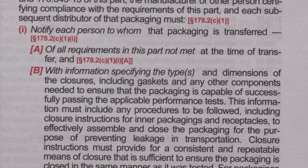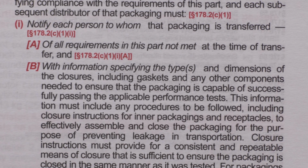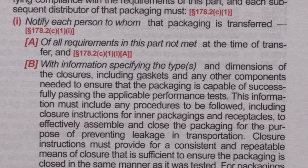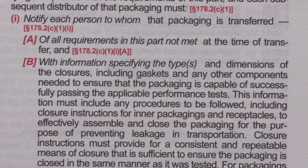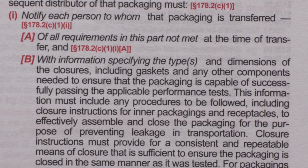with information specifying the types and dimensions of closures, including gaskets and any other components needed to ensure that the packaging is capable of successfully passing the applicable performance tests. Now again, this is just a small scratch of the surface for what needs to be included here. The manufacturer or subsequent distributor needs to ensure that the user has everything that they need to close that package as it was originally tested.